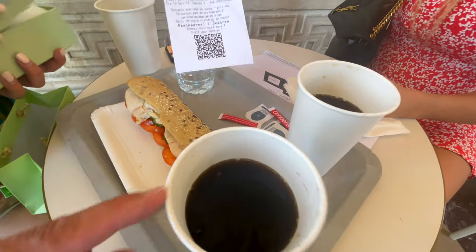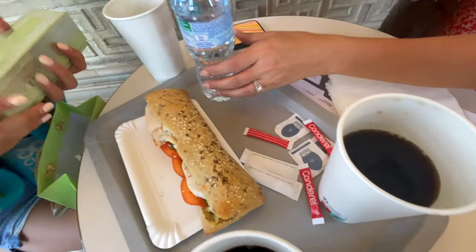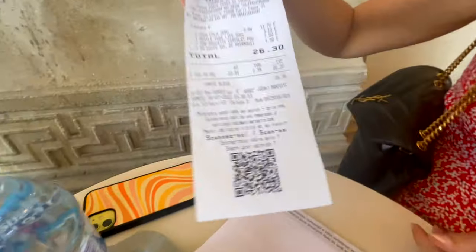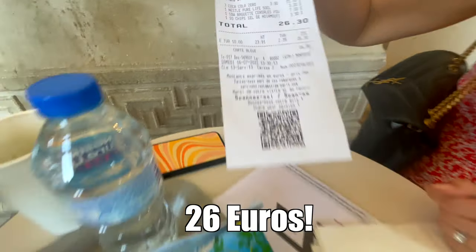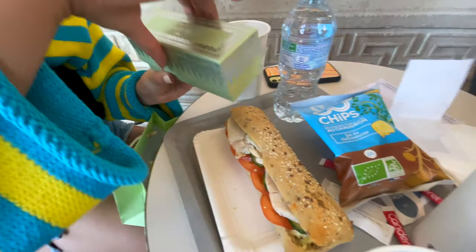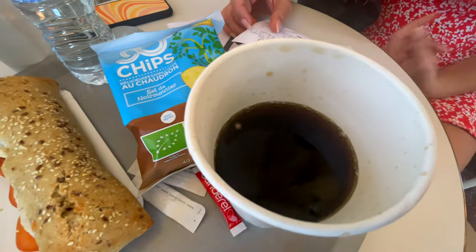So we got 3 sodas, a baguette, and a bag of chips. And water. And it was 26.30. And we still have our macaroons. Yeah, we have our Waterade, which we did not buy here, though. And the Waterade macaroons. And of note, there's no ice in the drinks.